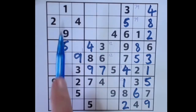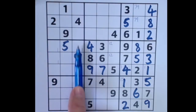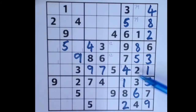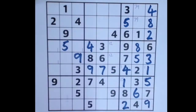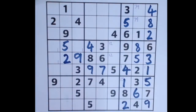Okay, 2. 2 is blocked from here. 2 is also blocked from here. So 2 blocking this column, 2 blocking that column, and a 2 in that row. So blocked, and blocked, and blocked. Only 1 location for 2. We can put it in here.